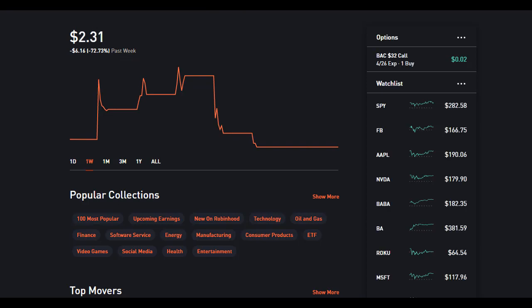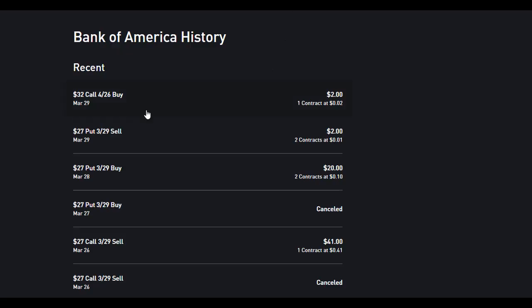So let's see what I traded on Bank of America. The Bank of America was very interesting. I took a call option, an options trade, a call. I bought one contract for, sorry about that, it runs really slow when I have recording software running and other things running on the computer. It just gets pretty slow, which sucks.